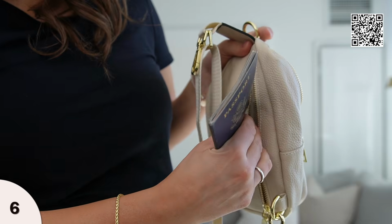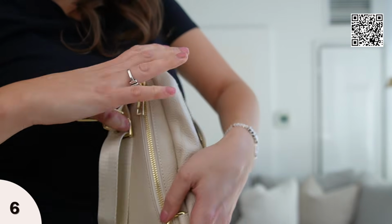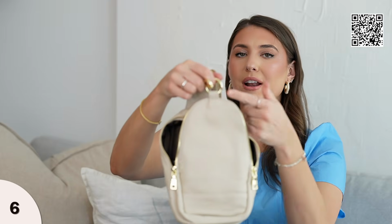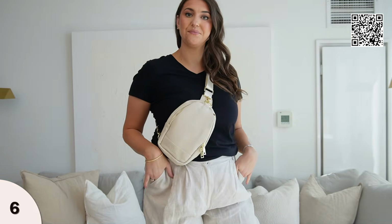And I love the fact that there's a zipper pocket in the back of the bag, which I would put more valuable items in, maybe your passport, your ID, your credit cards, your cash. So it's closest to your body, so you don't have to worry about things falling out or people grabbing stuff in your bag. And there's also a clasp on the front area, so you can make sure everything's going to stay in place. So if you're looking for a stylish crossbody that is perfect for sightseeing, being out all day long, and it also is RFID blocking.